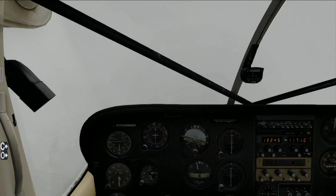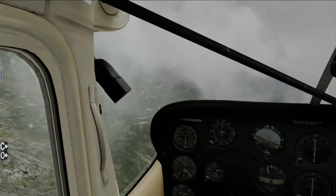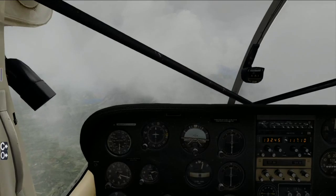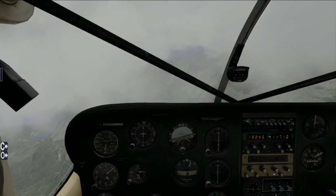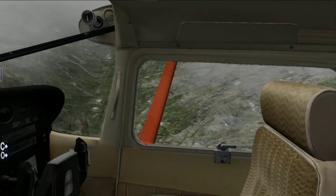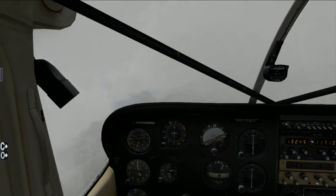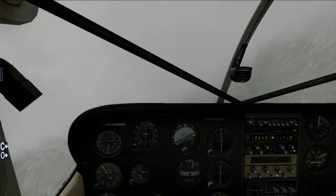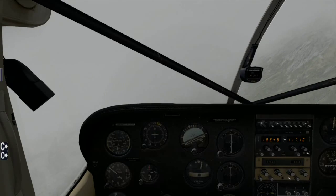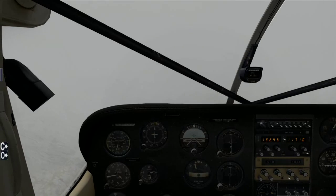Go ahead and keep this bank angle. Oh, maybe we're not. Okay, I can see. Good, I can see the mountain. That means I should be able to find the glacier and land on it. According to my GPS moving map, we are basically pointing in the right direction, although we are lower than I'd like to be.